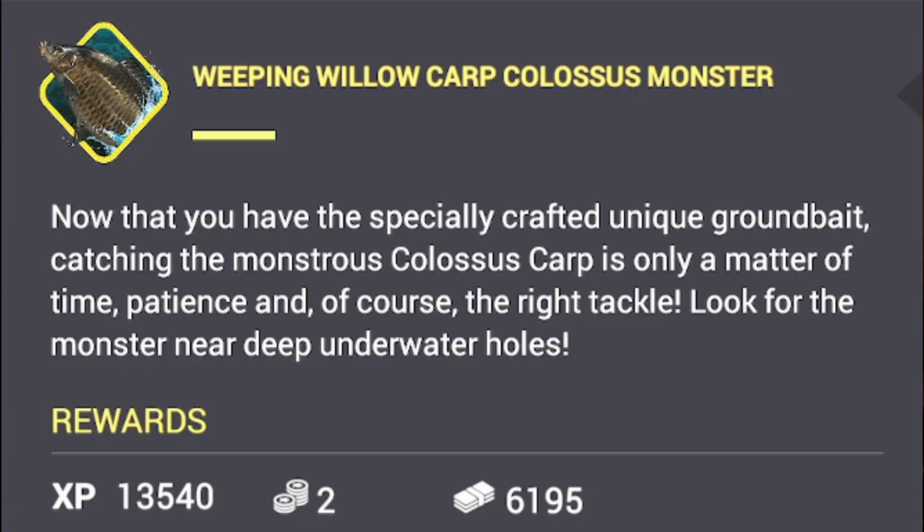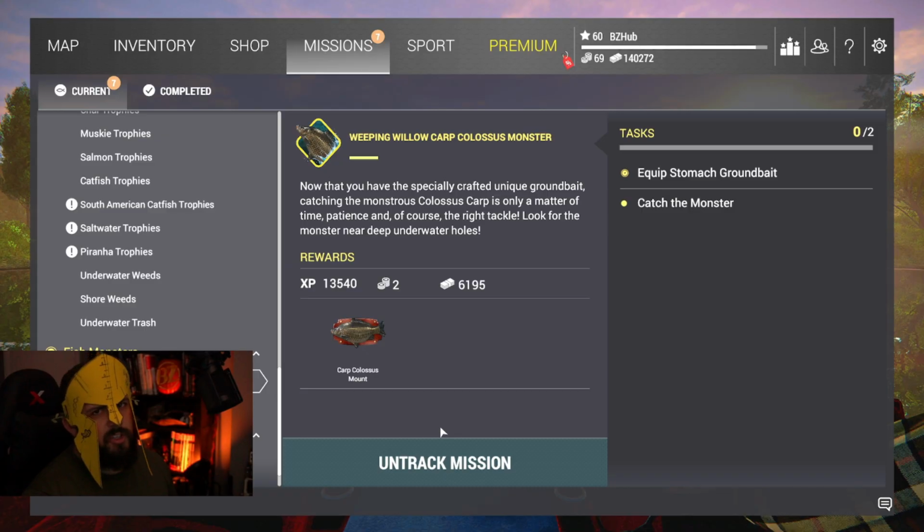Let's take a look at our Weeping Willow Carp Colossus monster mission. Now that you have the specially crafted unique ground bait, catching the monstrous Colossus carp is only a matter of time, patience, and of course, the right tackle. Look for the monster near deep underwater holes. Not very much to go on, but I bet if we fish our regular locations, we'll find it no problem at all.